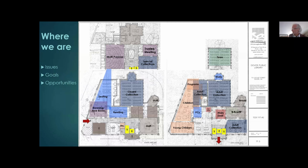So other things were to bring teens down and put adult collection and adult seating up onto the mezzanine. So those are some of the moves, and none of it really directly addressed the infrastructure challenge. This is really addressing a strategic organizational issue about where things best belong in the library for your service population. But we still have, in this preliminary sketch, and I should give a shout out to Stroller Associates for producing these sketches from a couple of years ago as the design professionals helping you, they didn't address yet the access issues.